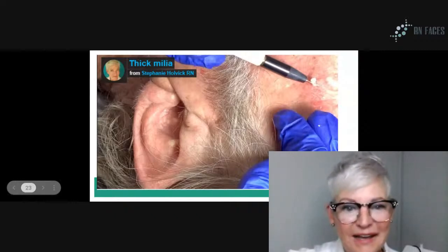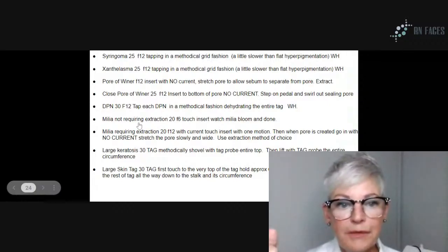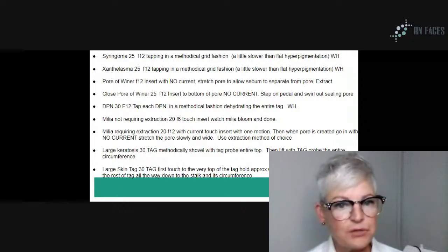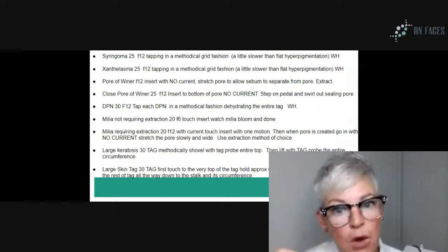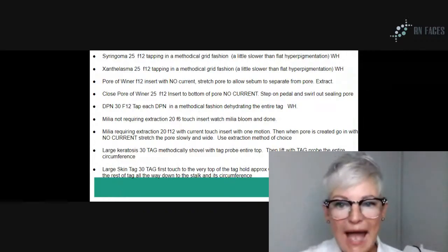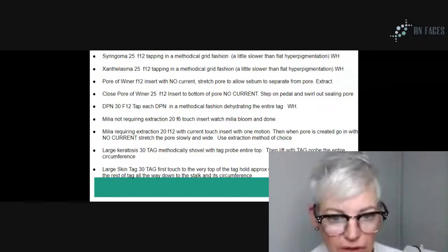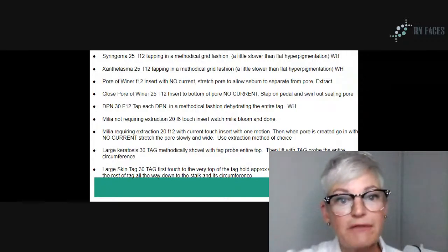So that was milia requiring extraction. We did it at 20, F12. With the current, we touched and inserted in one motion. Then with our foot off the pedal, we go back into the pore that was created and stretch it really wide, and then use the extraction tool of choice for you.